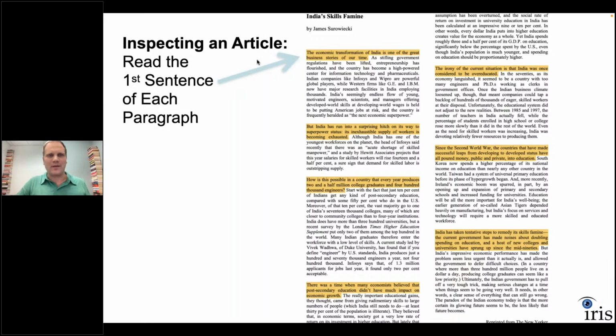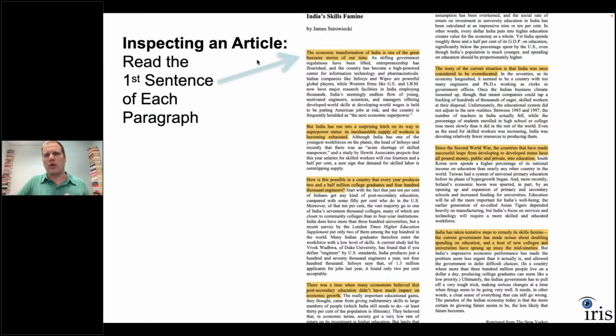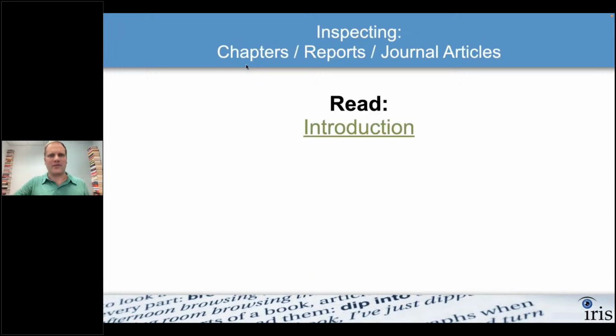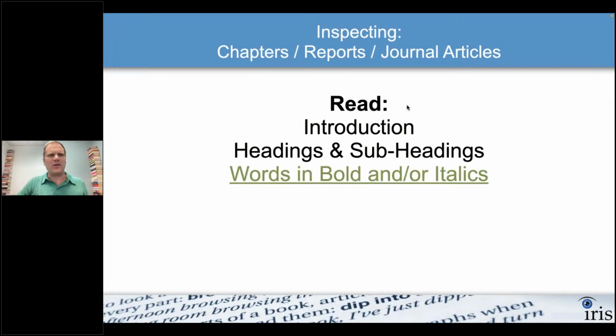Now, how you inspect the material depends on how it's structured. Here, I would just read the first sentence of each paragraph. But if I was reading something more complex, let's say a chapter in a textbook, something very, very detailed, the way I'm going to inspect is going to be a little different. I'm not going to read the first sentence of each paragraph because I might have a chapter that's like 50 plus pages. So what I do instead is I read my introduction. And by the way, this applies to chapters, reports, journal articles, anything that's structured with headings and subheadings, introduction. You're getting the gist of it first. So that means read the intro, read the headings and subheadings, read the boldface words, things that are jumping off the page, like anything in italics, maybe a bulleted list.